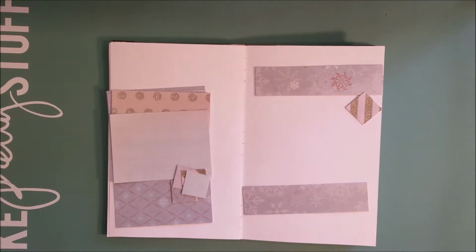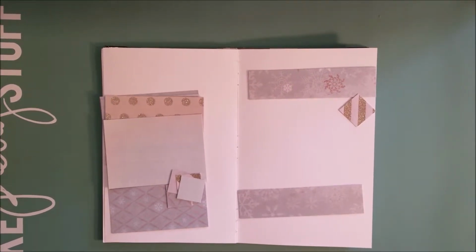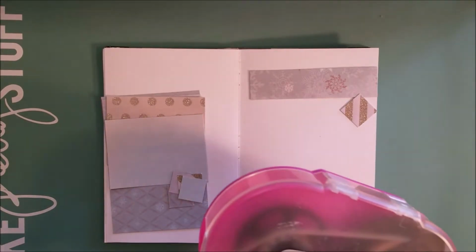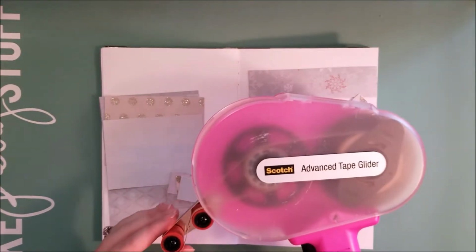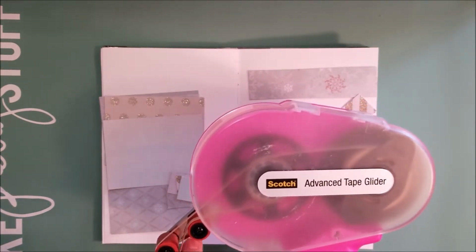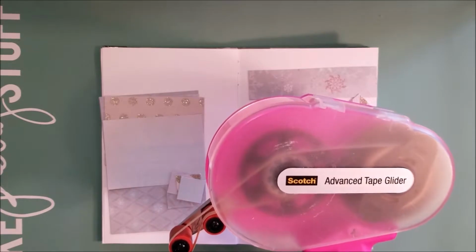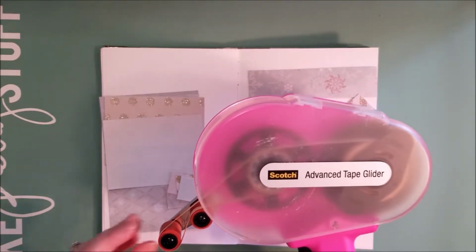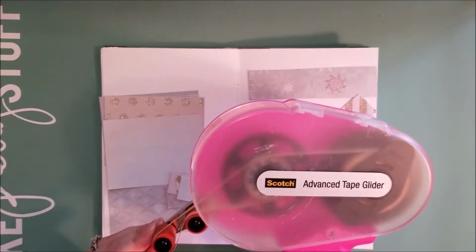So, let's get started. I'm just going to grab my tool here. This is a tool by Scotch. It's called the Advanced Tape Glider, or ATG for short, and I'm really sorry, I'm just going to get a little bit of the dog fluff out of there. My dogs, who are always in my craft room with me, tend to get their fur everywhere.